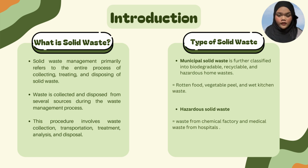What is solid waste? Solid waste management primarily refers to the entire process of collecting, treating and disposing of solid waste. Waste is collected and disposed from several sources during the waste management process. This procedure involves waste collection, transportation, treatment, analysis and disposal. Next is the type of solid waste.